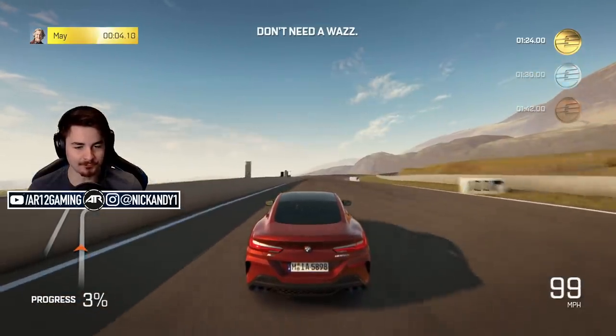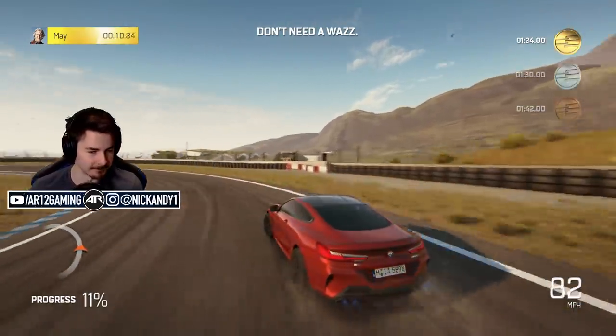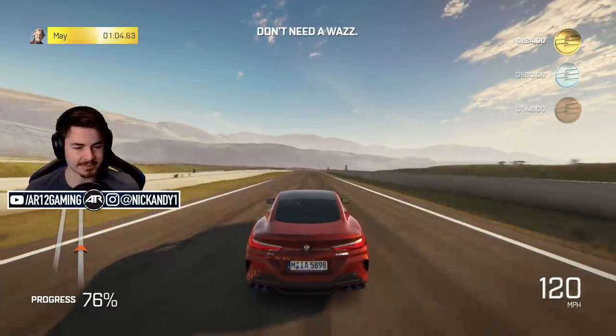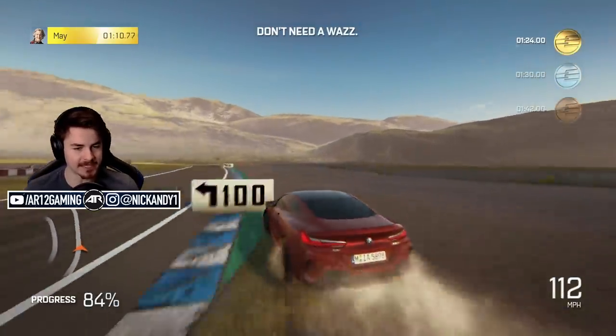All right, 1:24 is the time to beat in the BMW 8 Series. Nick, do you remember the old 8 Series? What a classic. Yes, with the pop-ups. Classic pop-ups and a V12 back in the day. What do they say? This is a V8 twin turbo?